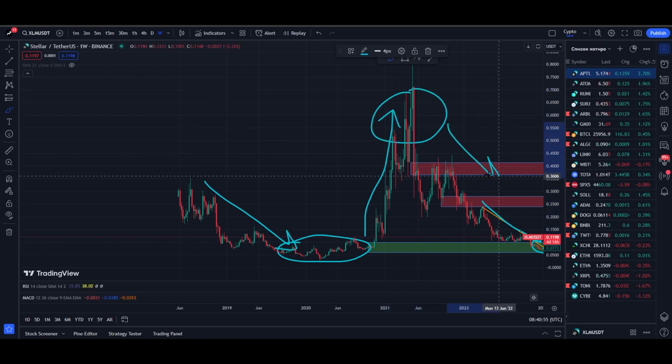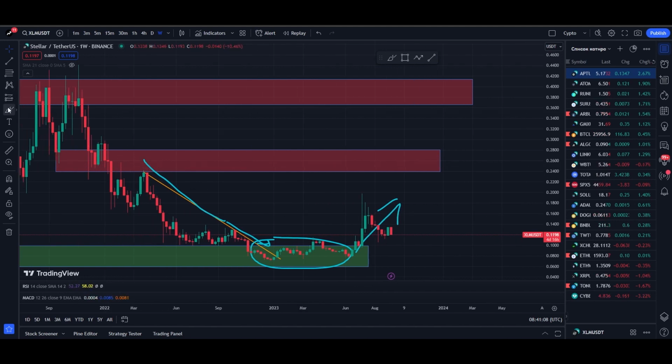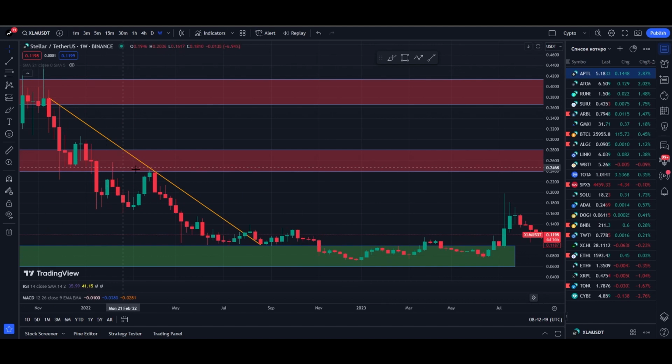It's very simple. Our main task is to understand in which case the price has left the accumulation zone and a new trend has started, and in which case it is just a correction and a trap for buyers. And now we're going to understand how close the trend reversal is on XLM and how soon any growth will start. Let's use our first tool, the trend line, to determine where we are in the market.